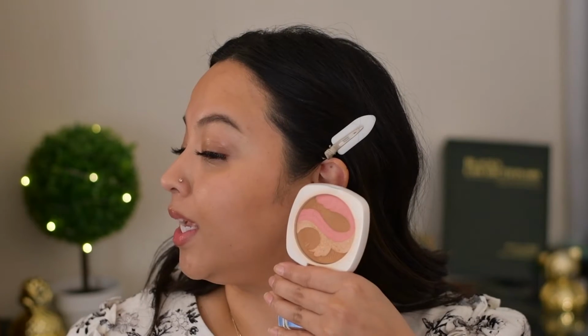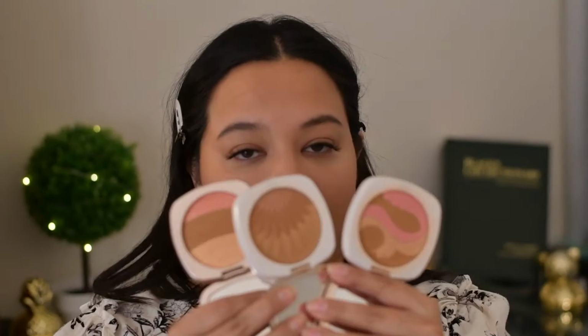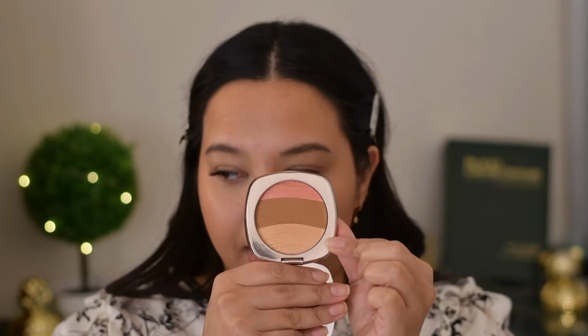There's definitely an illumination, like a radiant finish to all of them, which is beautiful for Lemare to do that, but I feel this is more of a blush. This was, remember, 2018, and then you've got 2020, and then you've got 2019. So, is it worth it? I really don't know.